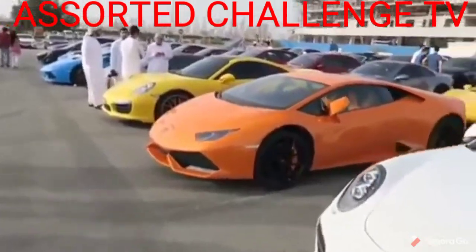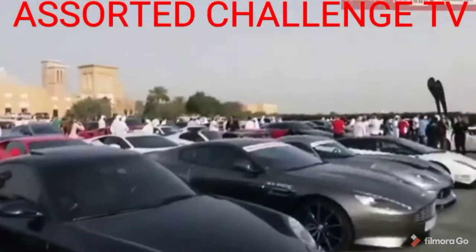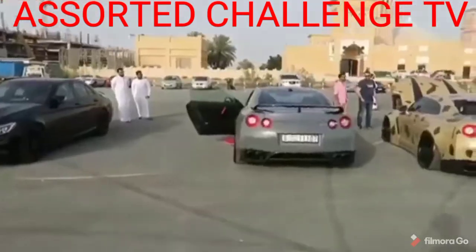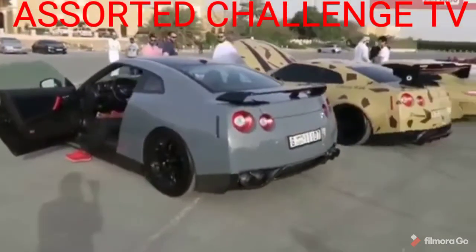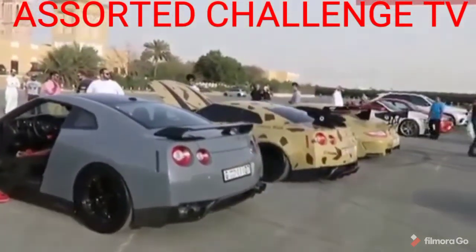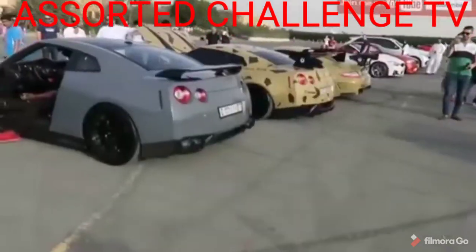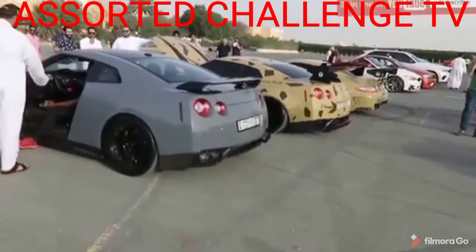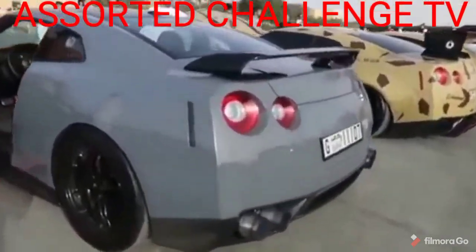The Lamborghinis, it's just a whole parking lot of cars. There's cars over there getting revved, you can hear. That is one of the craziest exhaust systems I've heard. Look at the smoke coming out.